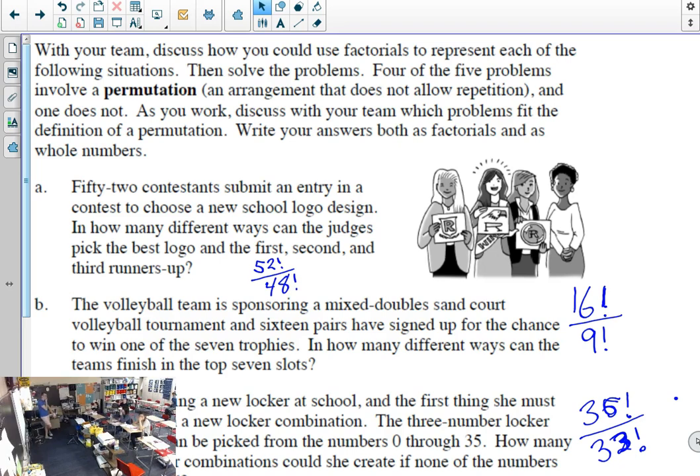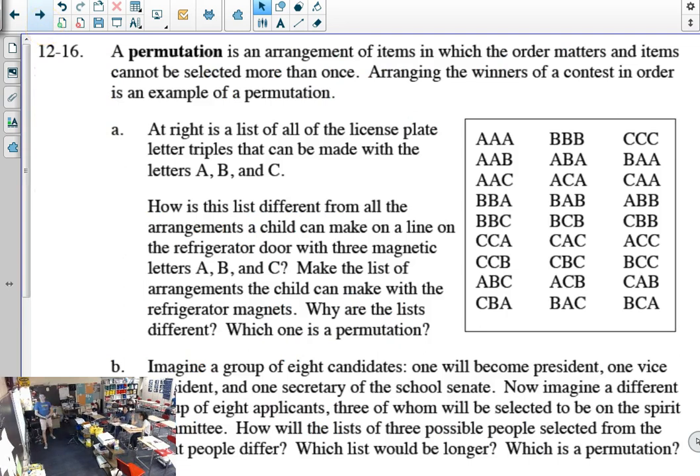It's the same thing. So is E a permutation? No. Even though E still has order mattering, like it's a combination lock, right? Order matters. Even if the numbers repeat, order matters, but it's not a permutation. Cool? So it is a combination to the combination lock, but it's more complex than a combination because order matters. Alright. So order matters and items can't be repeated. This is a permutation.